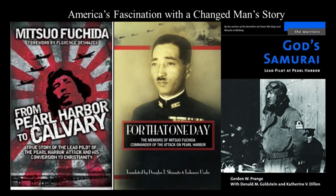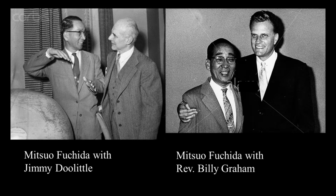This is the background of Mitsuo Fuchida. There are multiple books. None of them agree, which makes it interesting to compare them. But he wrote his autobiography, which is the middle book, most recently interpreted and maybe added to and published. He also, just to show you how famous he became immediately after the war, announced and wrote about his conversion.